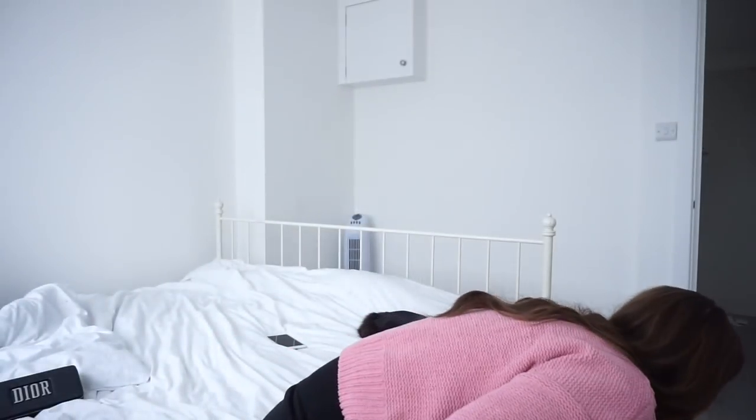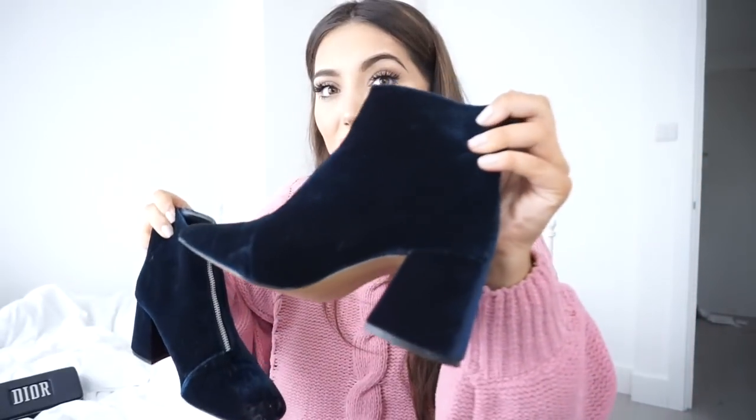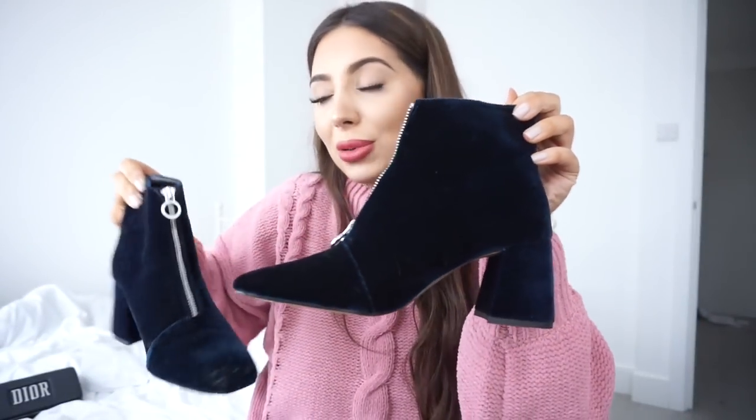All right, guys, this is it. I really hope... Oh no, I forgot! I picked up something else. Okay, hold on. I just saw these on the floor. I picked up these shoes. They're amazing. Look at the color. Is it showing? I really hope it's showing. It's such a beautiful color.